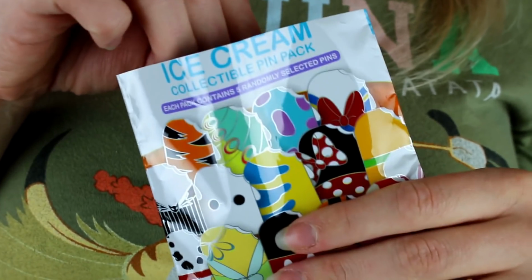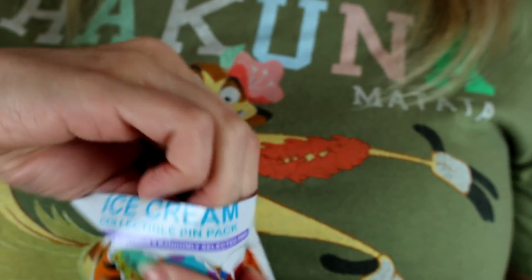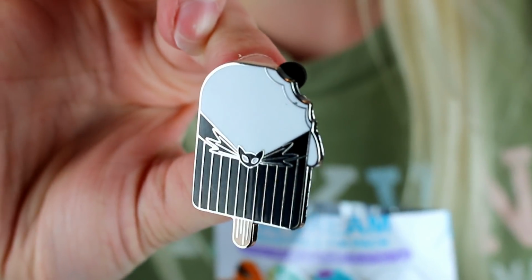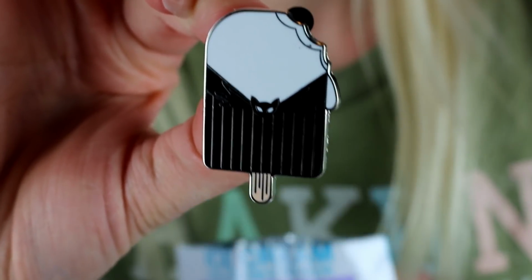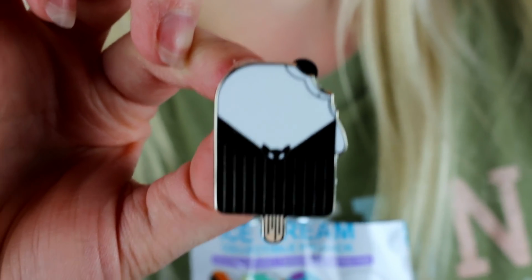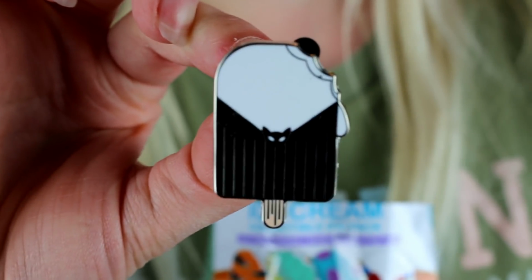How about we reverse it this time and we do the very first one I ever pull at the camera. Okay, who do you think it's going to be? Oh, these feel big. Okay, who is it gonna be? Let's pop it up. 3, 2, 1. Oh, nice! Oh my gosh, okay, Jack! And I do like that this is super recognizably Jack. Oh, that stick at the bottom, that's such a cute little detail. I never really noticed that in other people's videos. I really like this one a lot. Again, I wish there was a Sally. But I do really like this, and it will definitely join my other Nightmare Before Christmas pins.